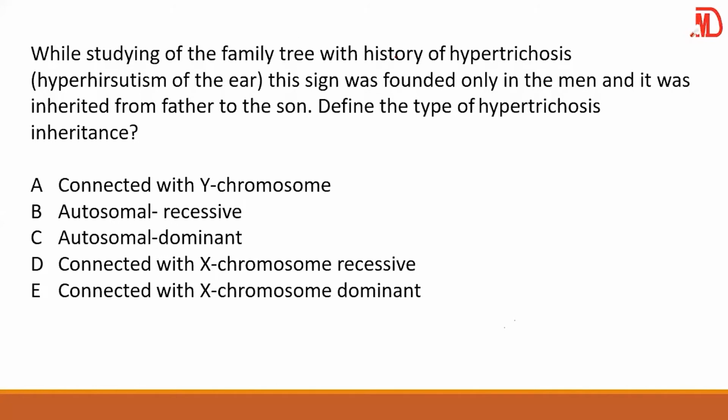While studying a family tree with a history of hypertrichosis, that's hirsutism of the ear, when there's too much hair in the ear, this sign was found only in men. Guys, look, it was found only in men, and it was inherited from the father to the son. Again, a father is always XY. So what chromosome would a father donate to the son? Of course, Y. The father will always donate Y to the son.